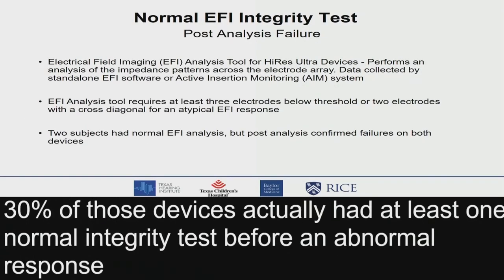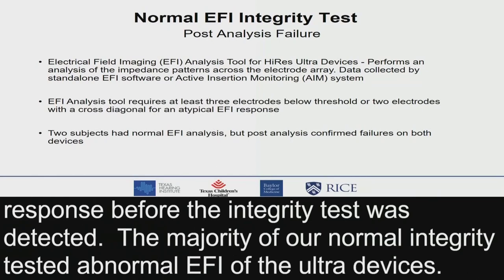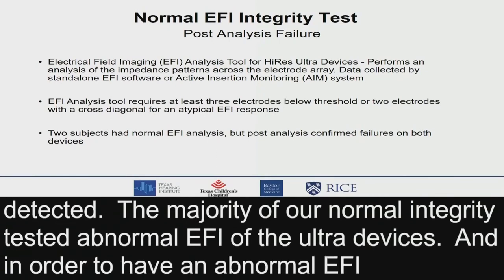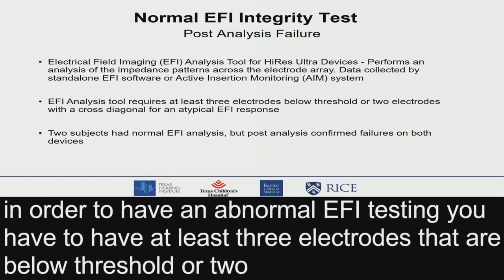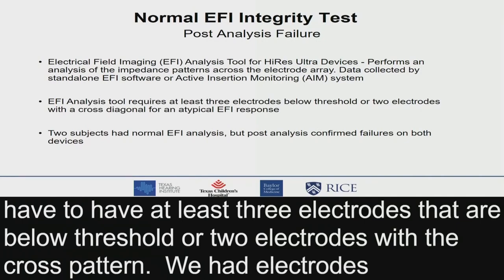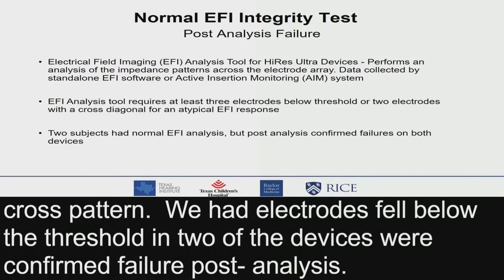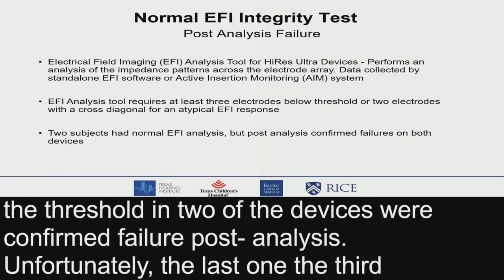The majority of our abnormal integrity tests had abnormal EFI of the Ultra devices. And in order to have an abnormal EFI testing, you have to have at least three electrodes that are below threshold or two electrodes with a cross-diagonal pattern. We had three devices that only had one or two electrodes that fell below that threshold, and two of those devices were confirmed failure post-analysis. Unfortunately, the third one was lost and will not have a post-analysis.